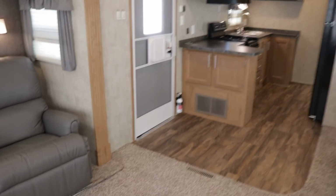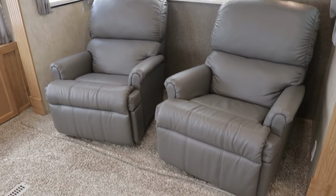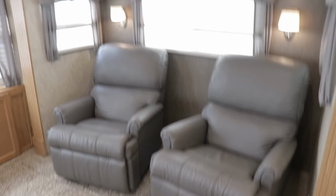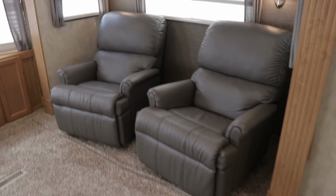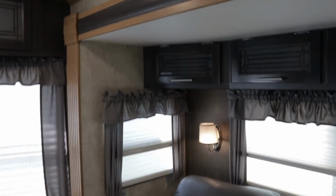Alright, this is a triple slide. First slide out's going to accommodate the recliner chairs, and they are the ultra leather or leatherette. And the slide out's going to be maybe about 9 foot long, maybe 8 foot long, and it's definitely 3 foot deep.